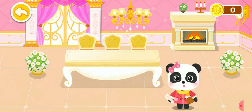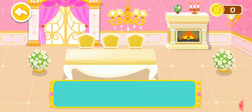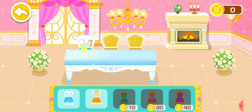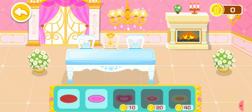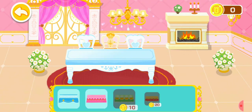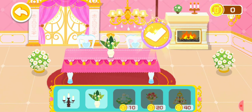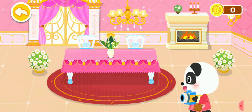Now, let's choose some exquisite furniture and decorations! Let's do it! This living room is perfect! Well, let's take a picture to record it!